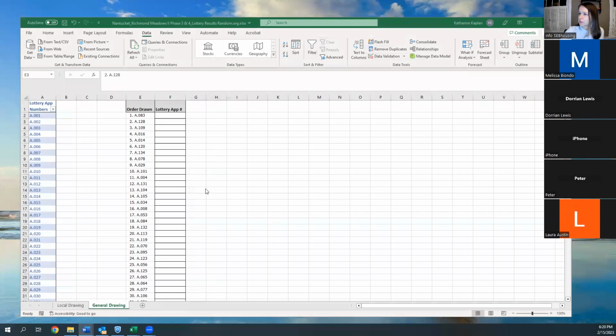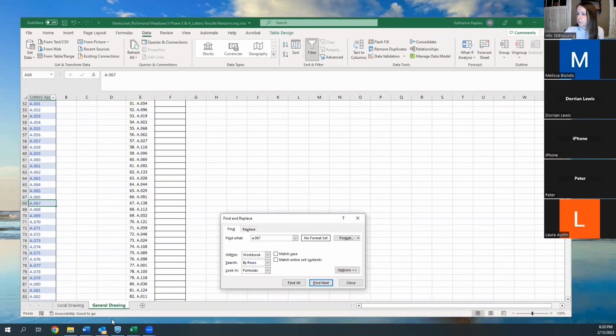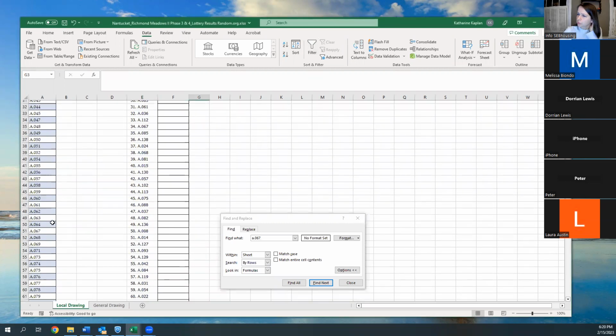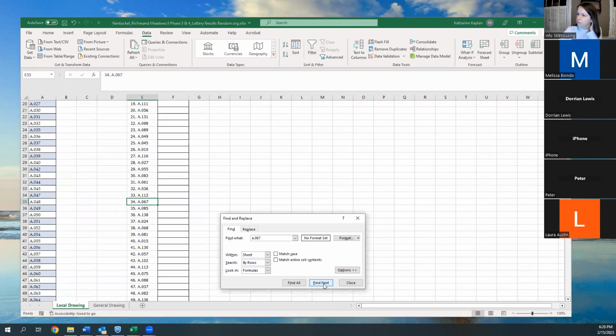So I'm going to get out of this. Again, this is the local drawing. You can see it on your screen here. The numbers are here. I do have someone set up for you. A.067, you were drawn 104th in the general drawing. And it looks like you were not in the local drawing. Make sure there. Correct. No, you were. Just a minute. And you were drawn 34th in the local drawing. That's A.067.